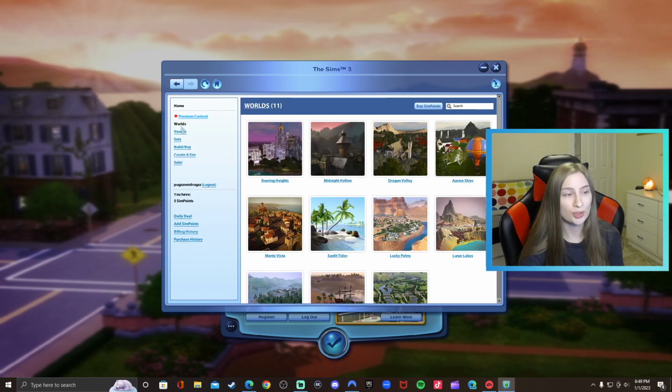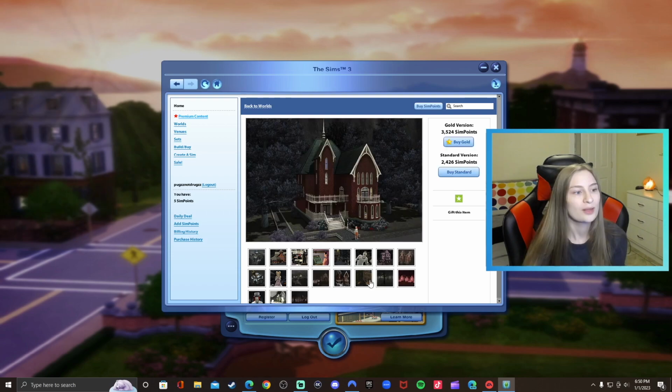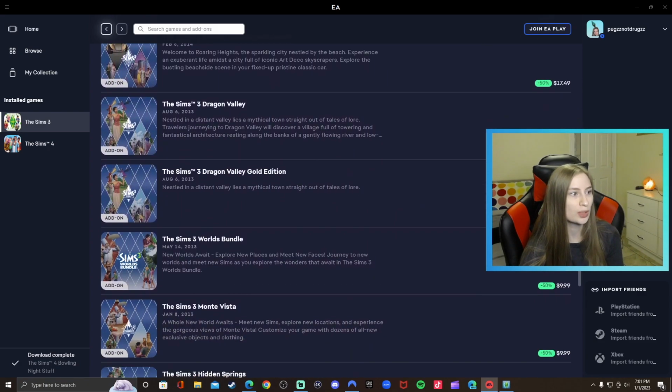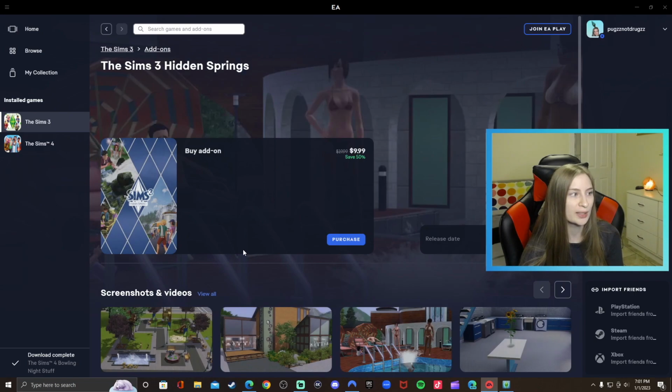And there's also worlds you can buy. So I actually have one of the worlds. It's the Hidden Springs world, so we can take a little deep dive in that. But they have all these different worlds. Of course, these are going to be the most expensive things in the store. The thing about it is 2,500 points, that's what, $25? So is $25 worth it for a new world? It also does look like when looking at the worlds, you can buy them right on the EA store. So the one I have is Hidden Springs. I bought that with Sims points, but you can buy it just like right here for $9.99.